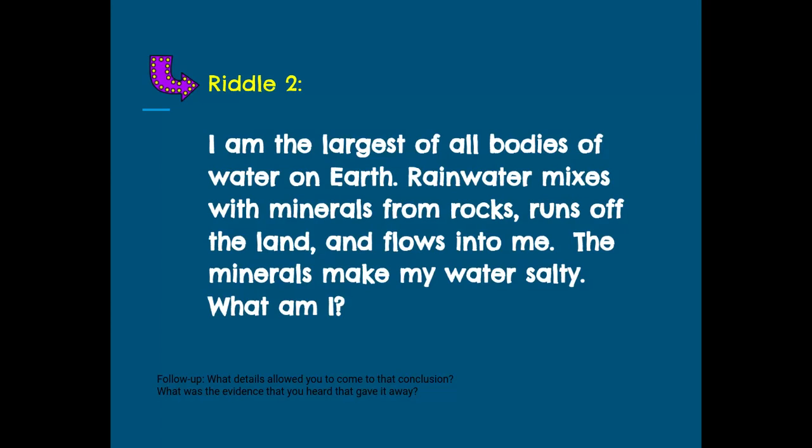Riddle number 2. I am the largest of all bodies of water on Earth. Rainwater mixes with minerals from rocks, runs off the land, and flows into me. The minerals make my water salty. What am I?